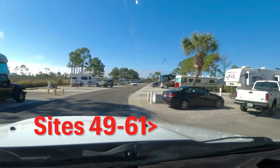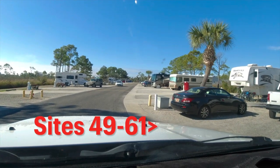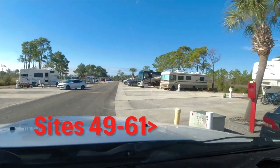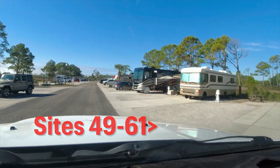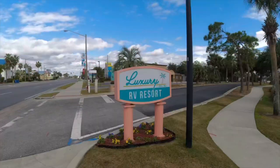Okay, let's stop for a second. Next to the campground is the bird sanctuary, part of the park that we passed. Is it Wade Ward? Yeah, it's on the campground map they pointed out. There's a boardwalk over there that you can walk out over the little swampy area.